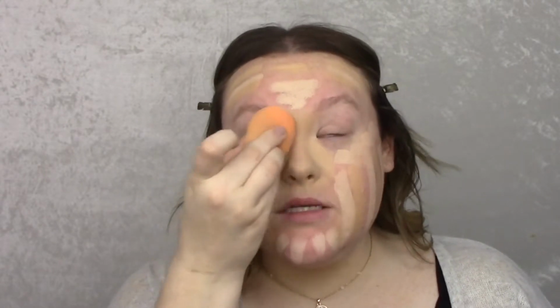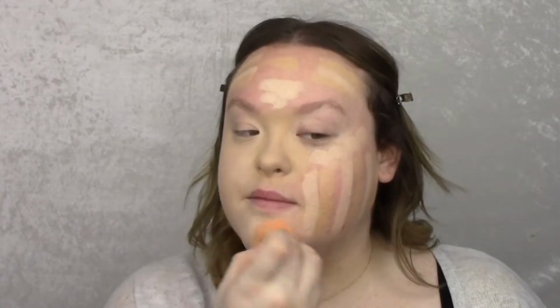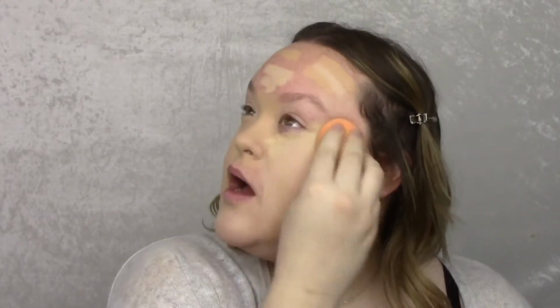So the reason I started putting on all of this foundation was because I have been having a really hard time covering my acne scars, and I always have a really hard time covering my acne scars. I'm gonna have to go in and blend this. So I've been trying different techniques, and this one is probably the best one for right now, because it doesn't last as long over my acne scar.